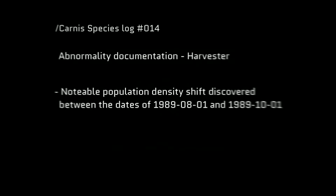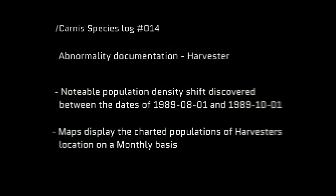This computer seems to be used to document abnormalities in the Vita Carnis species. For this abnormality report, it seems that the harvester has been experiencing a growth in its population from the dates of August 1st, 1989 to October 1st, 1989.